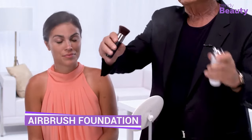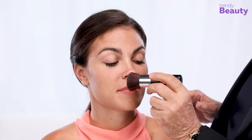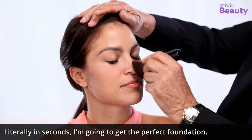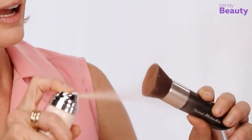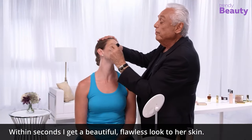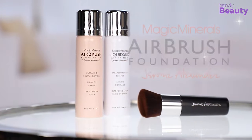Magic Mineral Airbrush Foundation is a revolutionary product that provides flawless airbrushed coverage with a single application. It is specially formulated to provide long-lasting, lightweight coverage that lasts all day without clogging pores or causing breakouts. The foundation is easy to apply with a simple, handheld airbrush and leaves skin looking radiant and even-toned. This product is perfect for those who want to achieve a professional look without the hassle of traditional foundation application. Say goodbye to uneven skin tone and hello to a flawless complexion with Magic Mineral Airbrush Foundation.